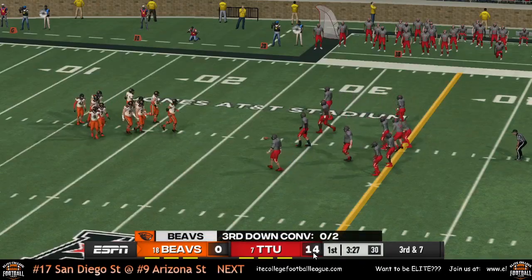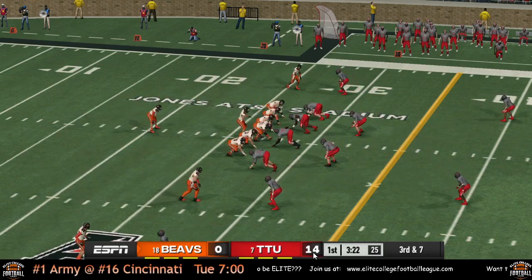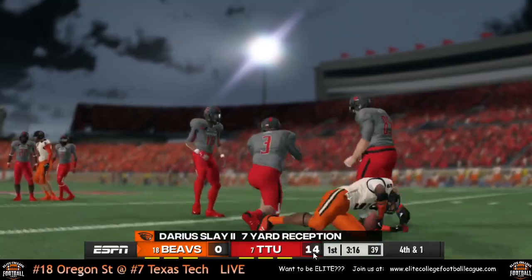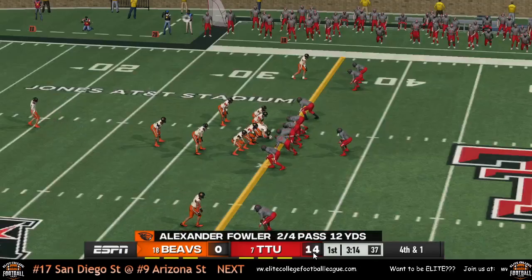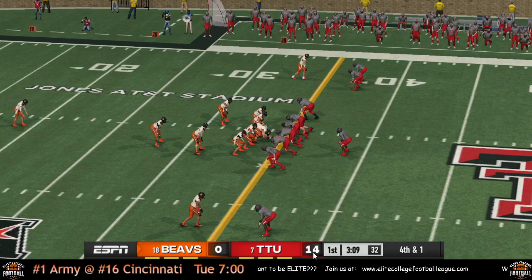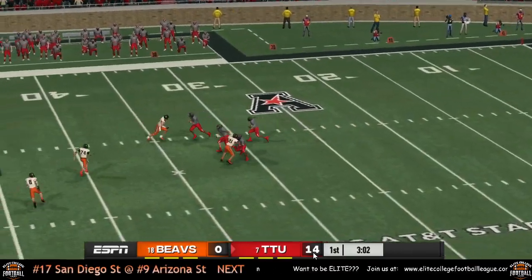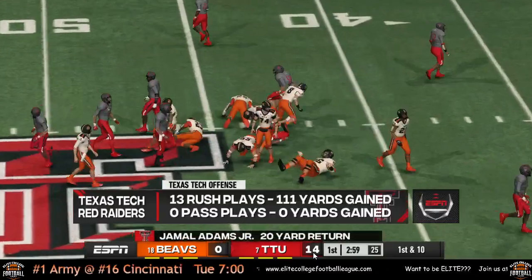From their own 27-yard line, it's third down. Gets it out to his receiver in a hurry. He's taken down at the 34. The defense didn't stop the pass, but they stopped him short of the sticks. And that's the important thing here. Allow him to make the catch, but make sure you tackle him before he gets to the first down line. He's to the 40. Gets to about the 44-yard line.